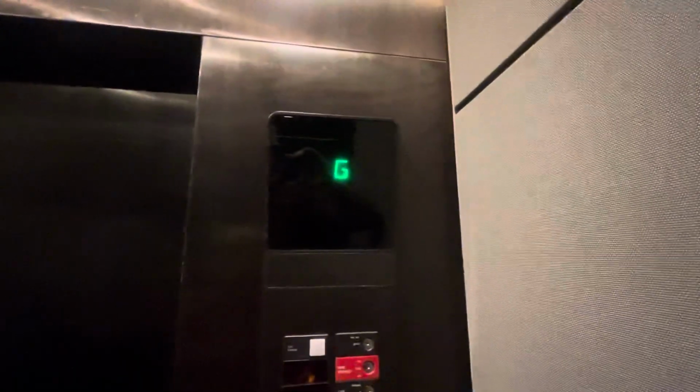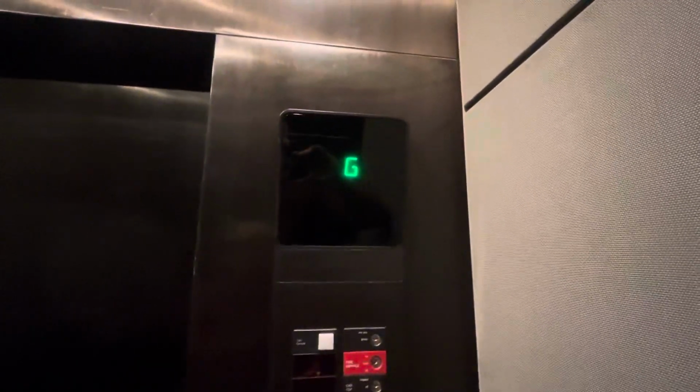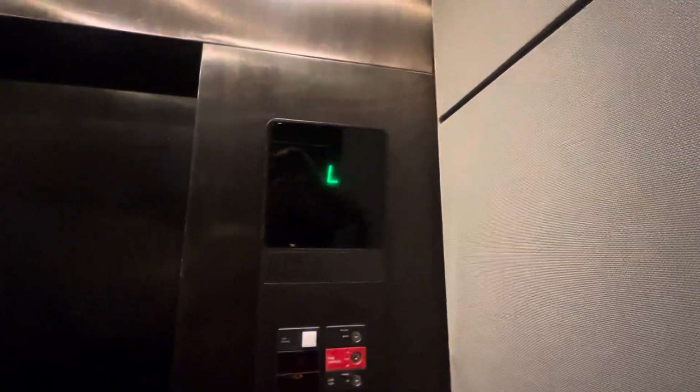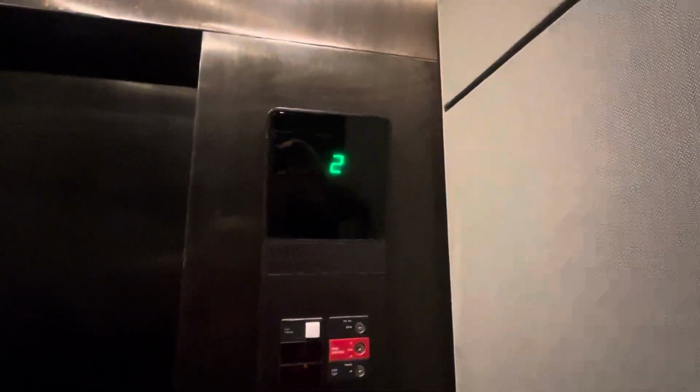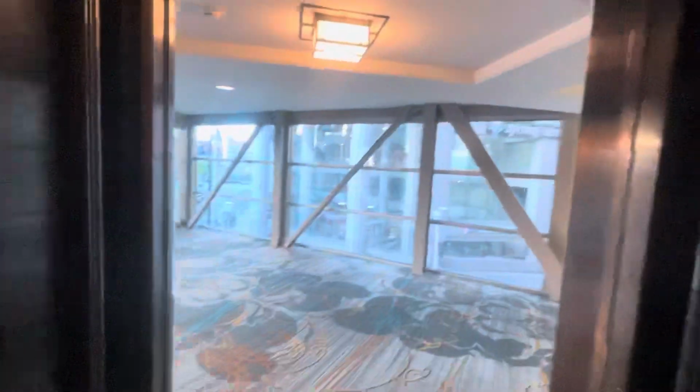So, two. Oh, re-level, that's not good. Two opens up over here. And yeah, this is the Skywalk that goes over to the main tower, which is just over there. So, all right, back down to the ground.